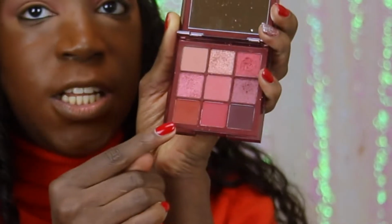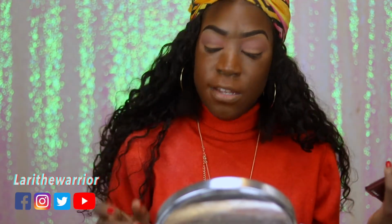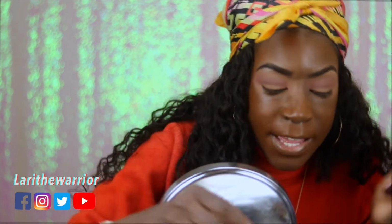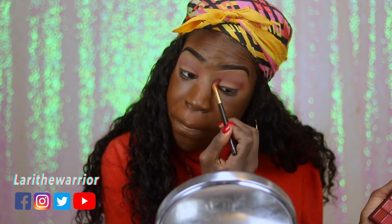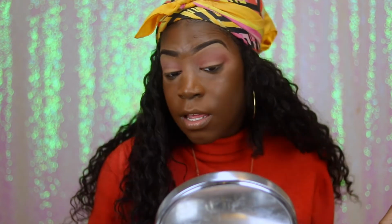Okay, so next I'm gonna go in with that last color right here. That color literally screams out fall. I can literally hear it if I bring the palette near my ears. Fall, fall. Ooh, I love how pigmented these brushes are. Like, guys, look at this. So pigmented, and I love it.